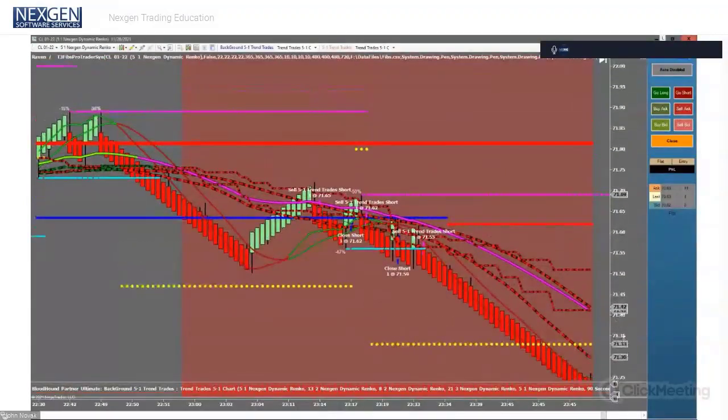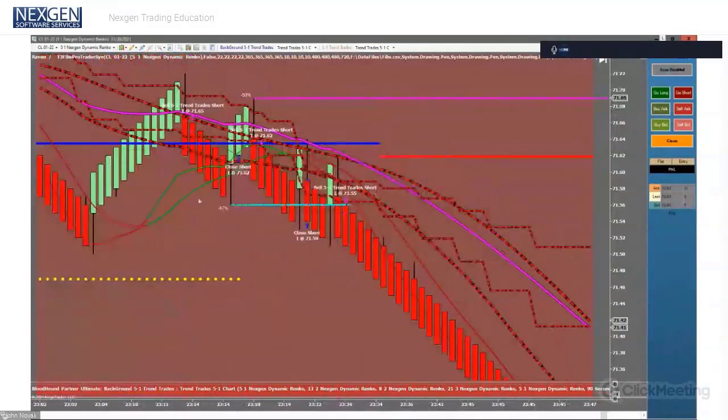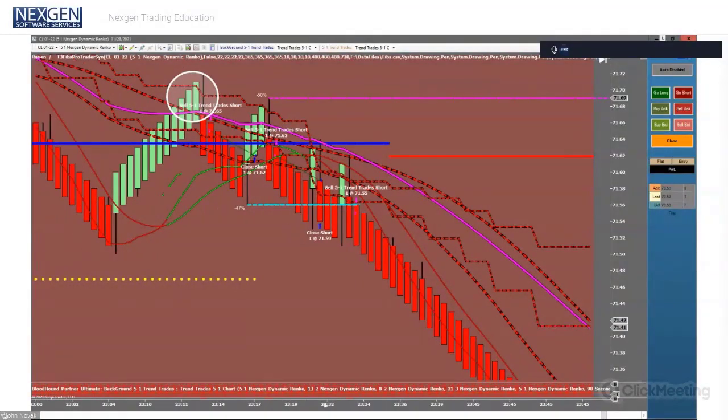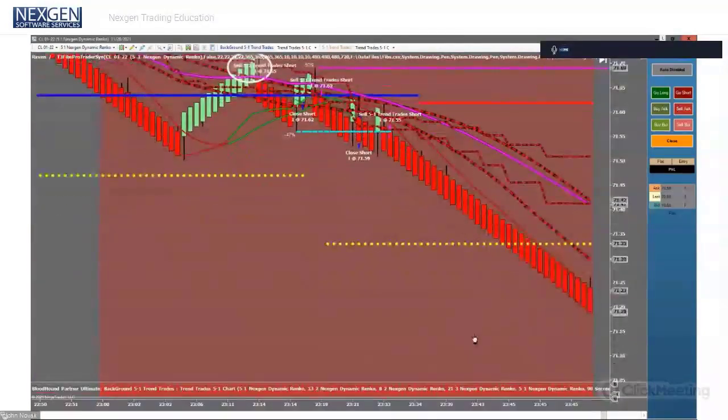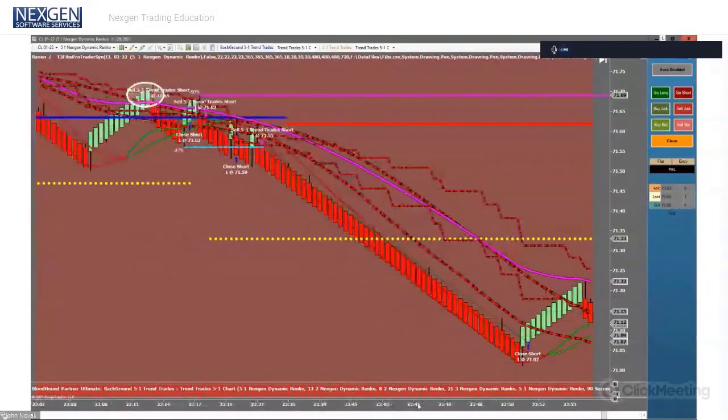And again, look, this performance for that much money has you going short right here. I think I could get on board with that, don't you? But here's the problem. It doesn't wait until it gets down to, well, this last one did finally. So it's doing 1, 2, 3 trades in here instead of just one trade and relaxing.